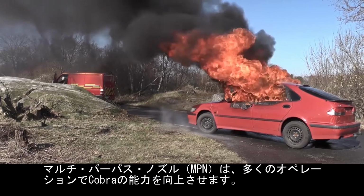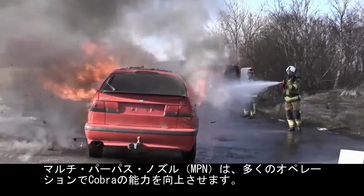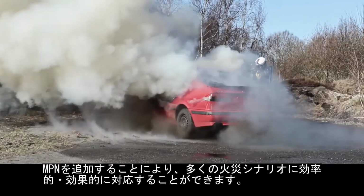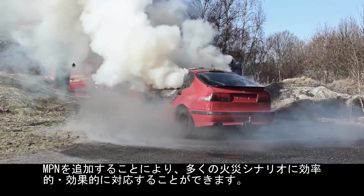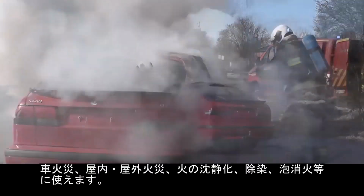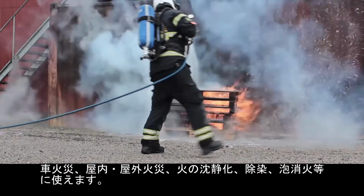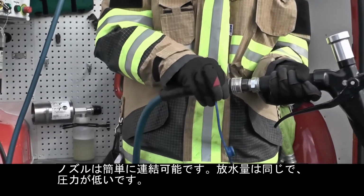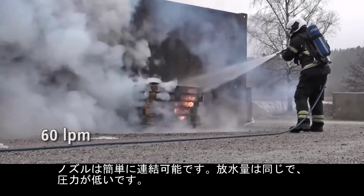The multi-purpose nozzle, MPN, complements the Cold Cut Cobra when responding to many types of operations. The addition of the MPN broadens the use of the Cobra and in combination provides an enhanced ability to manage many different firefighting scenarios more effectively and efficiently, such as car fires, outdoor and indoor fires, dampening down operations, decontamination, and foam attack. The nozzle is connected with a few simple operations and delivers the same amount of water, but at a lower pump pressure.